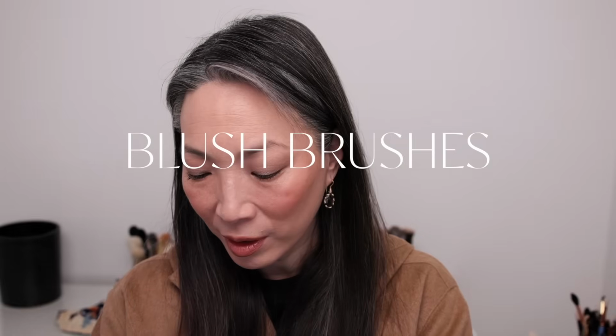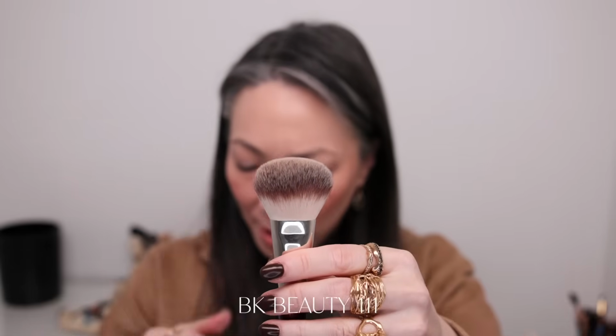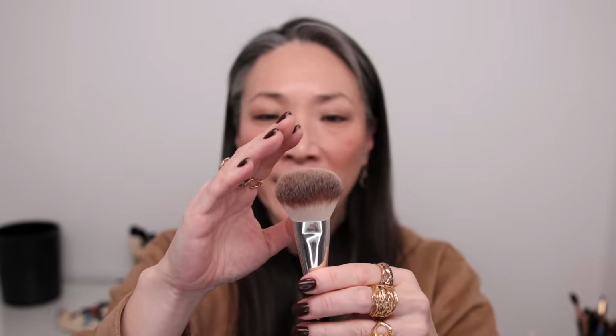All right, for blush, I've got 4 brushes here. I'm going to start with the BK Beauty. This is the 111 brush. I think it's the biggest one out of the 4 I'll be talking about, but this has a pinched ferrule. It's 100% synthetic, and it's a fairly dense brush. So this is going to give you a strong blush application. I like a strong blush, but this is also really great if you're going to be picking up baked gel products.